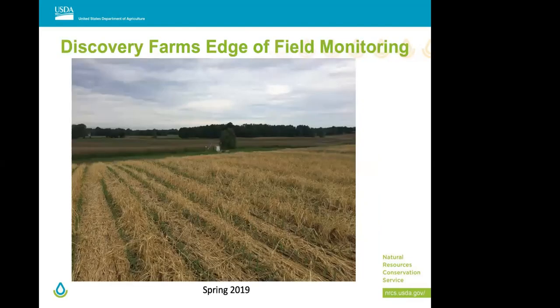So I talked a little bit about some of our partners. In this case right here, we have been working with Discovery Farms. This is on Deer Run Dairy, who's also in attendance here. Really just looking at that system of implementing a no-till and cover crop system. And so spring of 2019, there's a picture there. Spring of 2019, the whole year of 2019 probably brings back some not so fond memories, but things are looking good on that field.